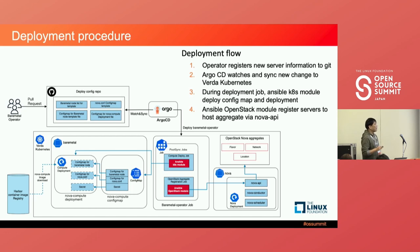After that, Argo CD starts the Ansible job, which runs the Kubernetes manifest, which deploys the deployment manifest or config map into the Verda Kubernetes environment. And this job also registers the bare metal server information to the host aggregate information, like the flavor, etc. So this is a brief summary of how we manage the current bare metal server system by using GitHub and also the Verda Kubernetes service.